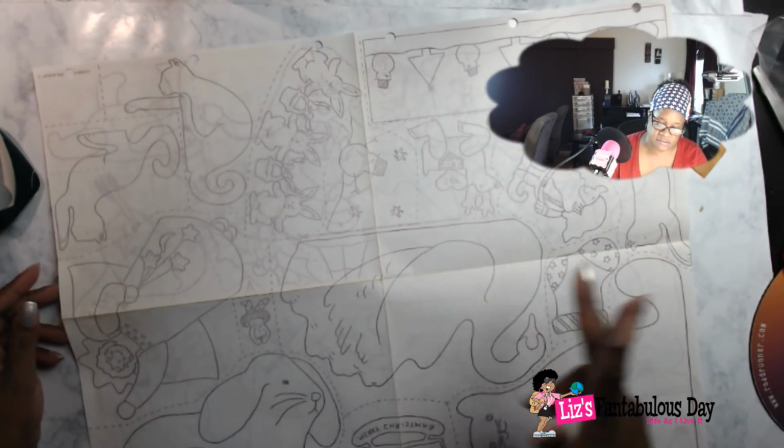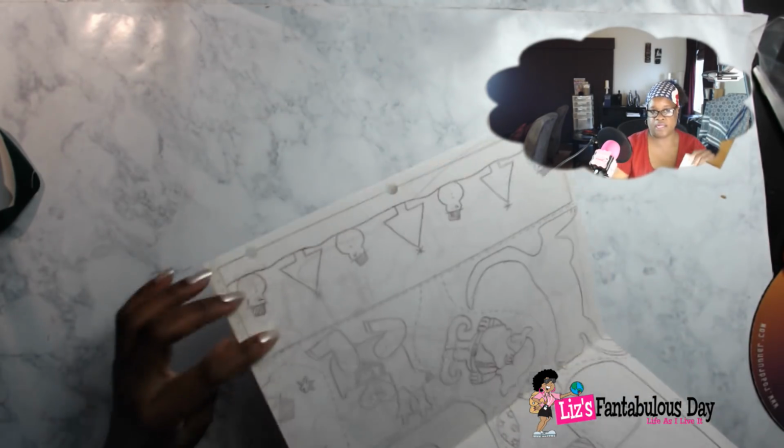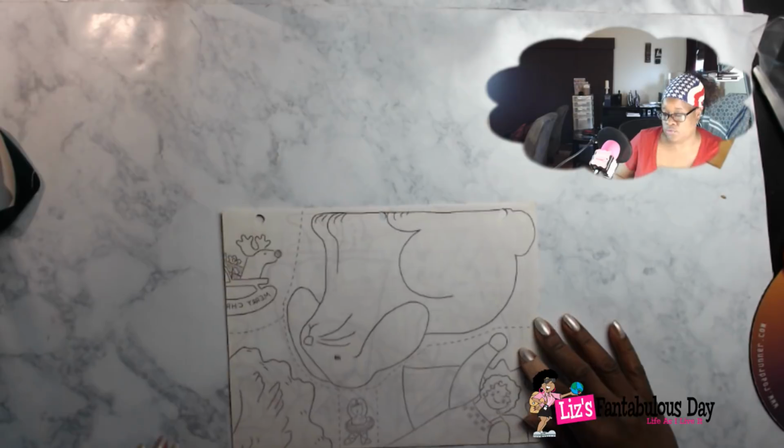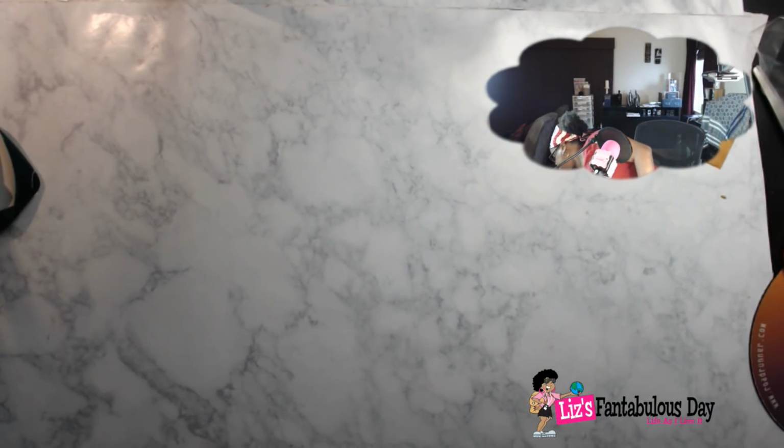I can cut these up and use them in books also. Or I can give it to the kids and let them go for what they know, because they would like that, to color and play with that.